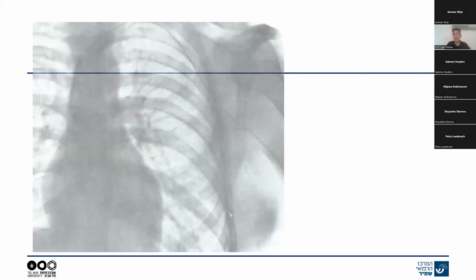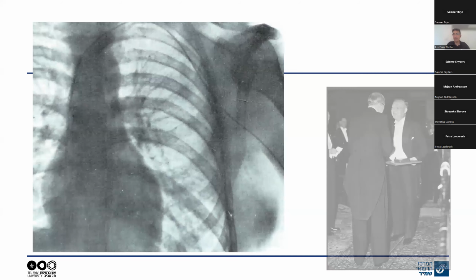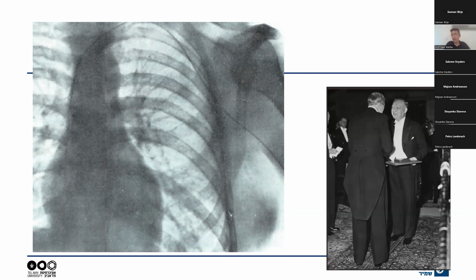Again, what you will see now is the first catheterization made from his left wrist. This little tube goes all the way to his heart. And you can see the heart silhouette, you can see the lungs like we did before, and we're now connecting the two pillars of catheterization, X-ray and tubes.